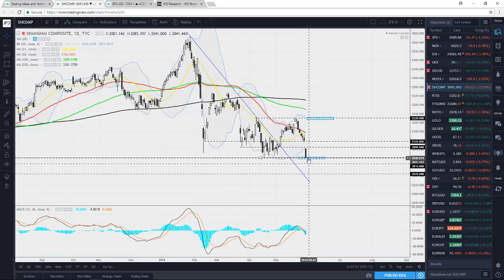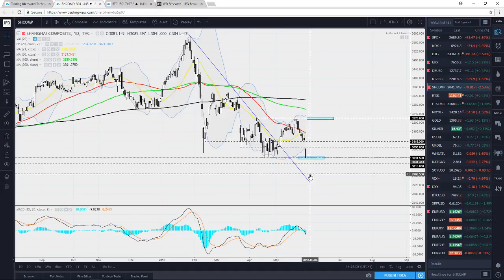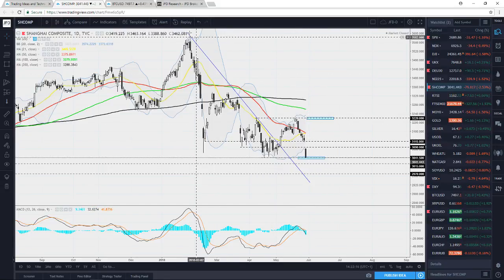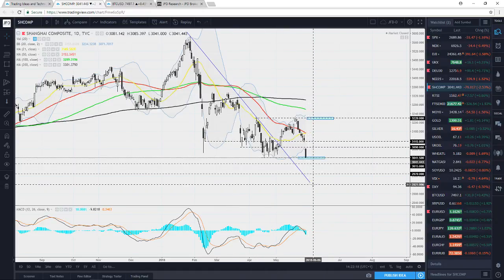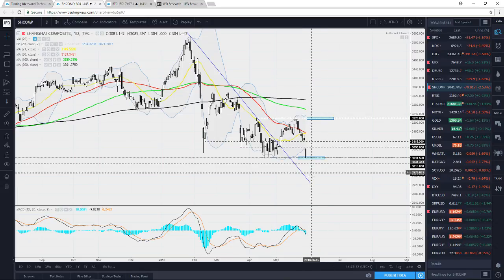If we do get a continuation break here to the downside, well, the next level to watch could be this 3,015. And of course below that we do have the next good level of support at around 2970. So certainly this could end up moving lower and testing this downwards moving trend line here, and testing that from above. But of course be careful with this one, we could get some surprises.